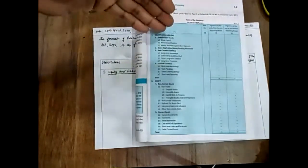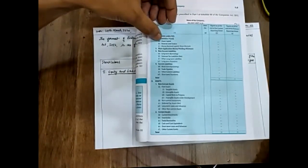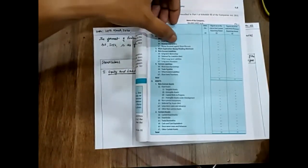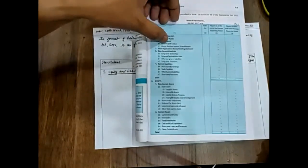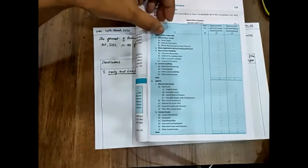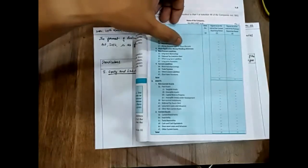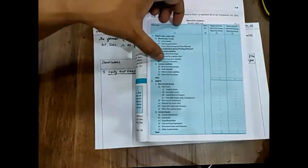That means if under the heading of shareholders' funds there are three items, that is share capital, reserves and surplus, and money received against share warrants, you may interchange the inside items, but you cannot interchange shareholders' funds with share application money pending allotment. So while preparing a balance sheet of a company, the first item will always be shareholders' funds, then share application money pending allotment, then non-current liabilities, and lastly current liabilities. Today we will start with our first heading, that is shareholders' funds.